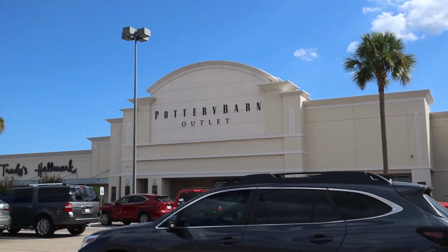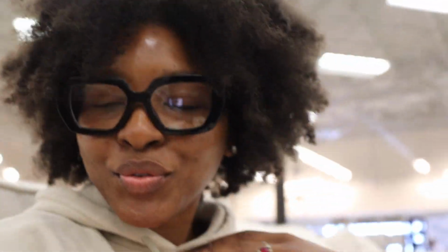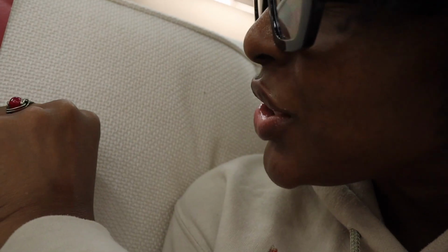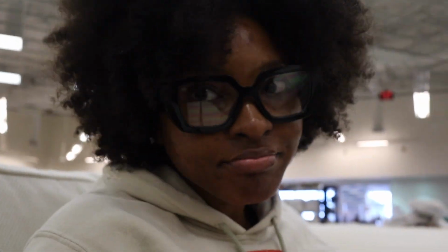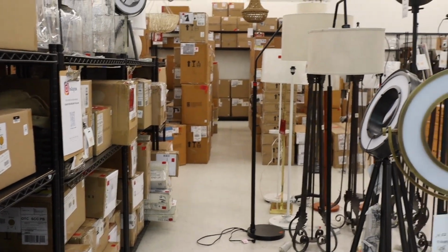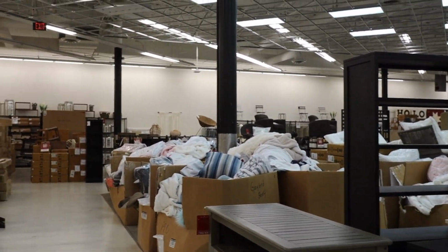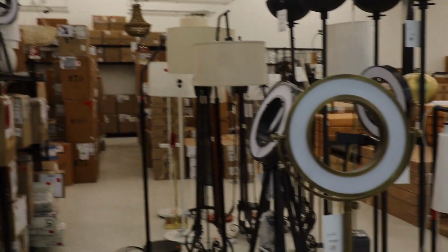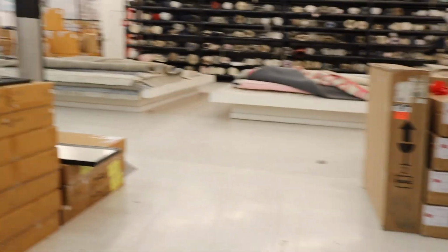Yes, my hair. Look what I found, the Pottery Barn outlet. Let's see what they have. Yeah, everything in here is 50% off. So this is 50% off of this. 50% off this price. They have mad couches. Yeah, look how much stuff they have. Like, literally so much stuff. I don't know what I need, but I need a damn chair for my desk.